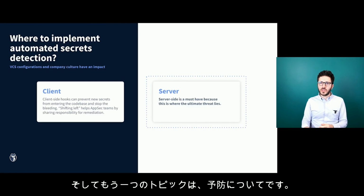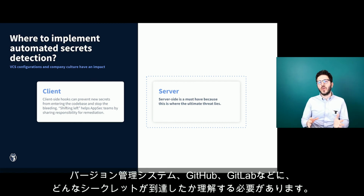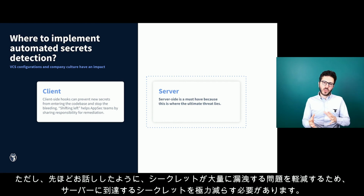And another topic is prevention. So if you look at where secret detection should be implemented, server side is the first easy box to tick. You need to understand what secrets are reaching your version control system, your GitHub, your GitLab, or so on. And you need to know how many there are already and if any new ones are entering. This is where the threat lies, and you need to make sure that you have the truth about what's currently living in your server.